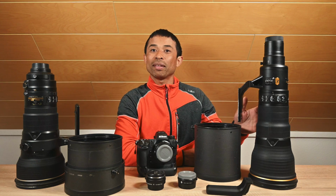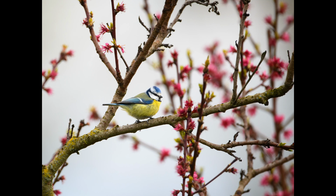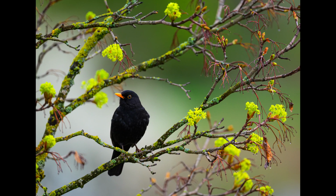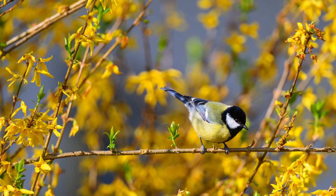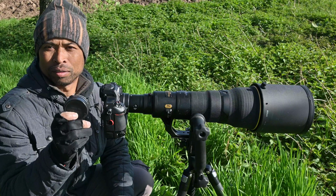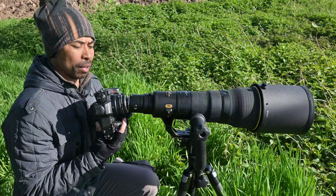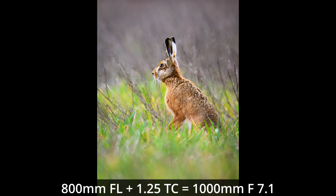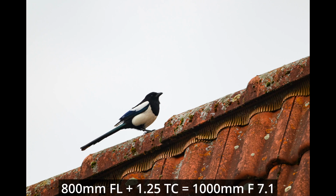This 800mm f5.6 FL lens is known to be as sharp as a lens could be, even wide open at 5.6. And it focuses as fast as any other super telephoto prime lenses. And if the reach of 800mm is not enough for you, then the lens comes with its dedicated, individual-specific 1.25 teleconverter, which then turns the lens into a 1000mm f7.1 lens.